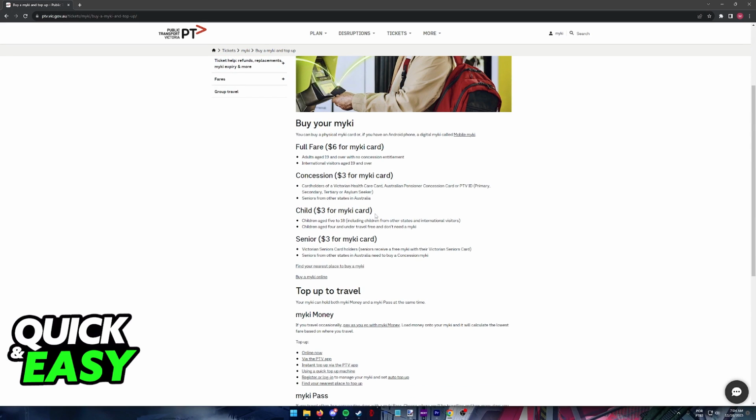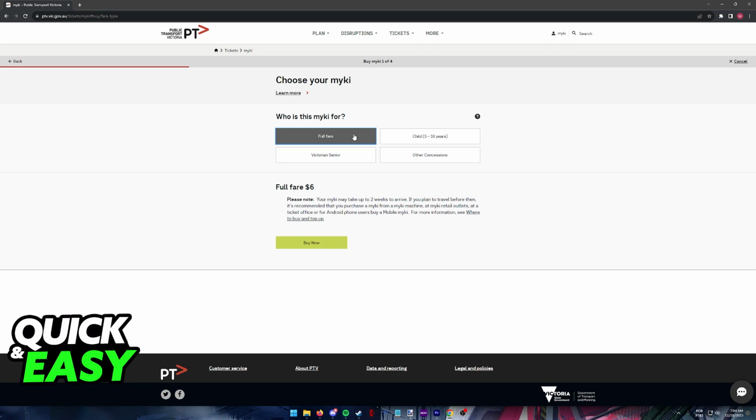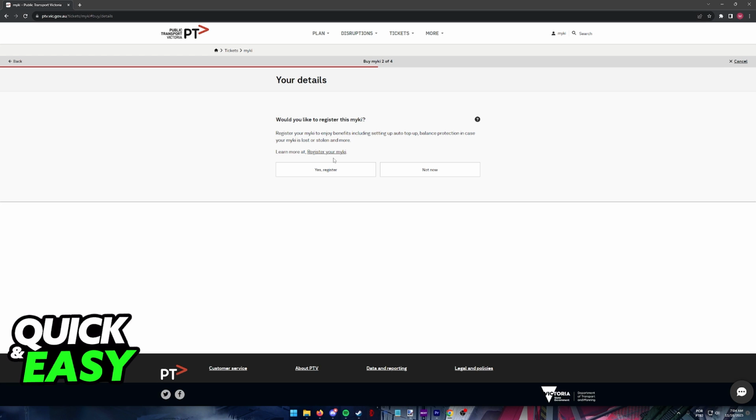But as you can see, they have 4 different types at the time that I'm recording this video: full fare, concession, child, and senior. All of these have their own perks, so make sure to read them and see which one is available for you. You also have the option to buy it online, but for the most part, it should be recommended to find the nearest place to buy a Myki. Explore whichever option is best for you and choose between the options here.